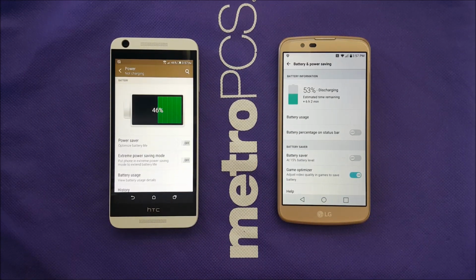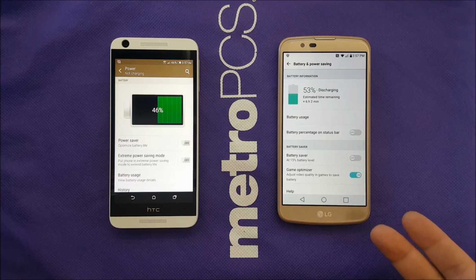Battery, I'm not really impressed with the battery on both phones. 2200 milliamp hour for the LG K10, and 2000 milliamp hour for the HTC. But now it's compared. The LG actually gives me good battery life, but the battery is not big, but it's removable. You can get a spare one, you can extend, etc. You can do that with this, which in my opinion is better.